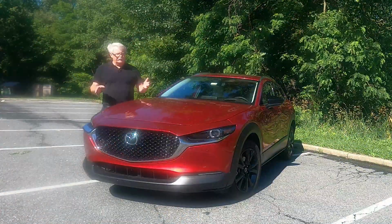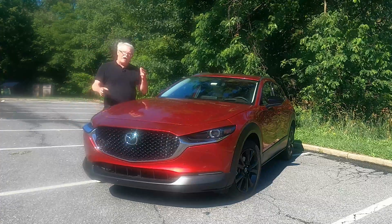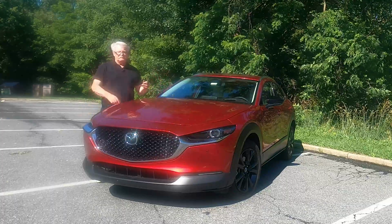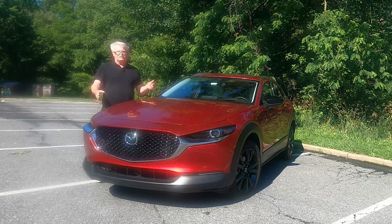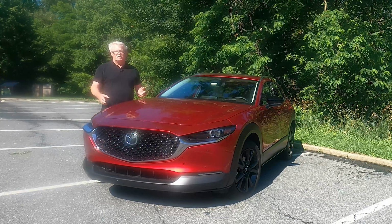Thank you for joining us on this episode of The Real DC Car Guy as we look at cars and trucks that fit the Washington, D.C. lifestyle. And we feel that this is the proper small SUV for living in an urban environment. It has the ride of an SUV, it has the cladding around, it has the look of an SUV.